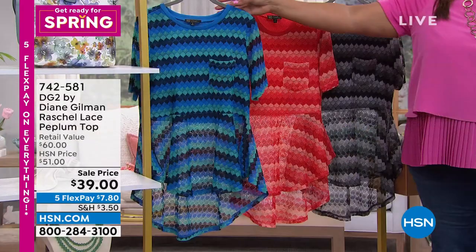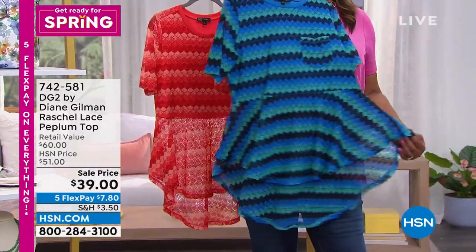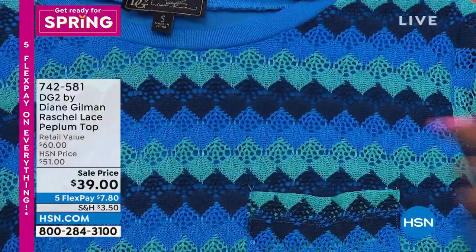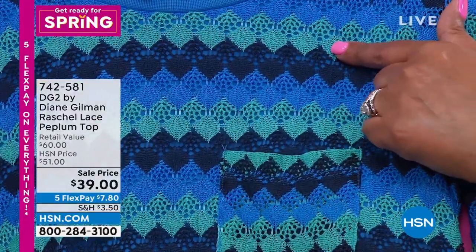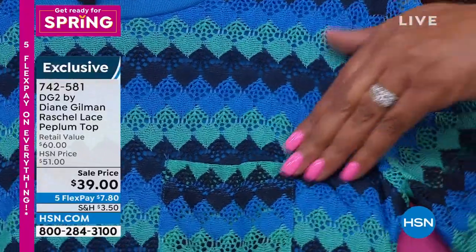And then if you want to be a little more chic and dressy, look, you get yourself that black and gray. That's it. I mean, that blue is out of control. Yeah, so pretty. Blue with the indigo. Look at that. This is my most limited. It has like an aqua blue, then it has a cobalt blue, it has a navy blue, has this cute little pocket.